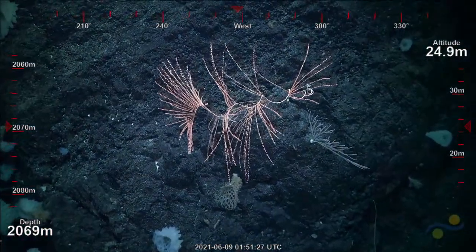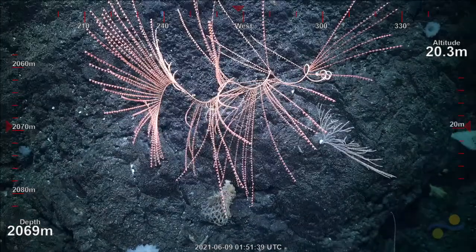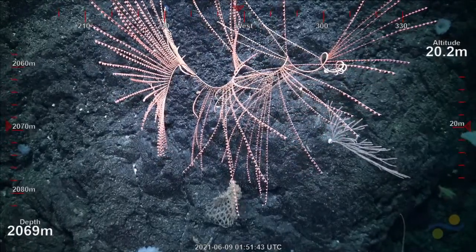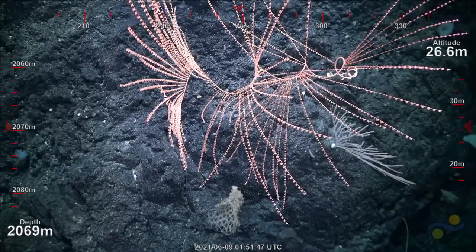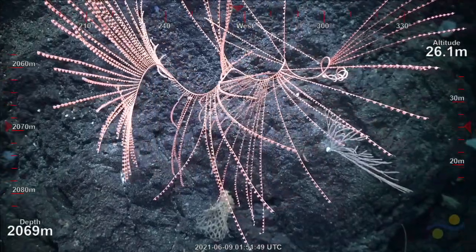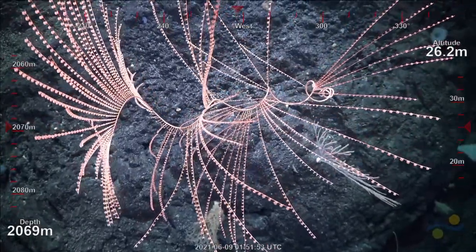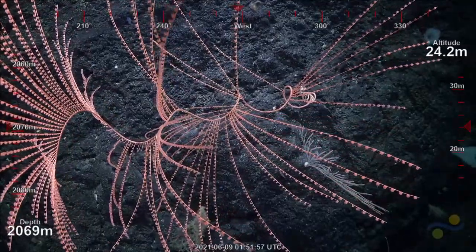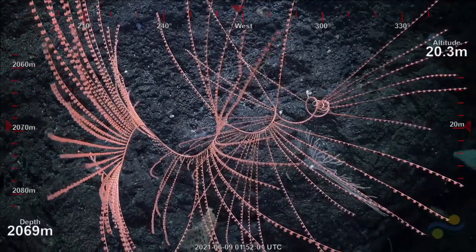This is a great shot of a Chrysogorgiidae. This one? Yeah, that's right. You can see this coral is sometimes called Firecracker Coral because it looks like a firework going off. But essentially the coral is made up of all these small polyps, and the skeleton is coiled, and you can see all the polyps arranged on the branches there.